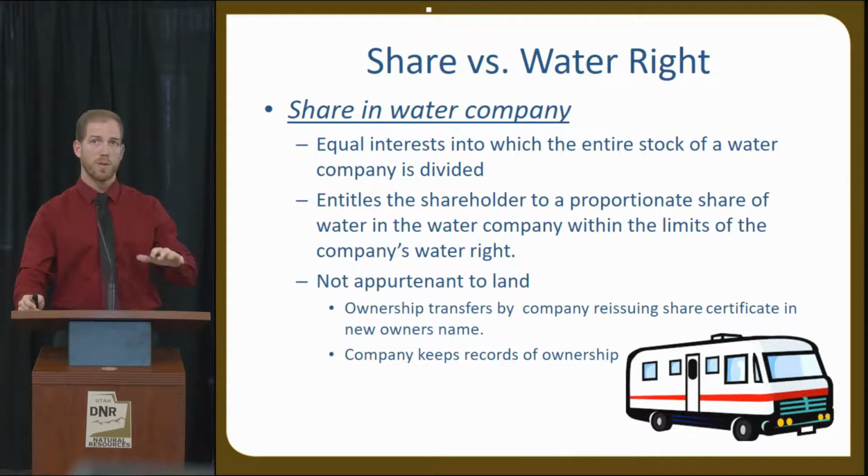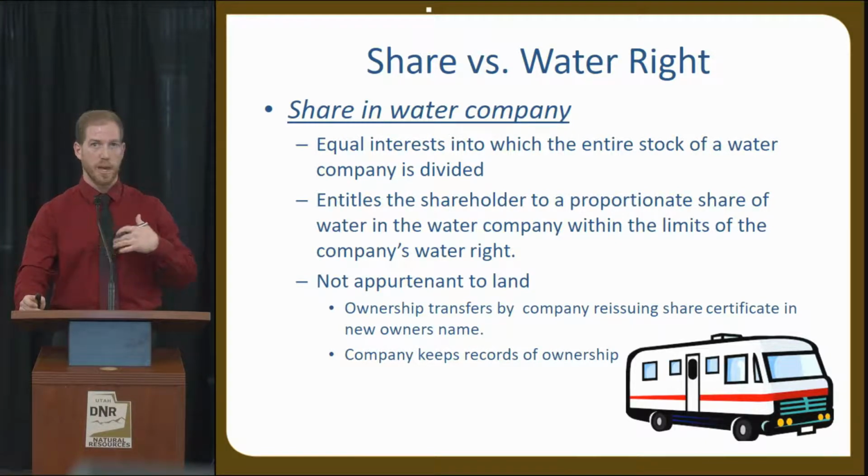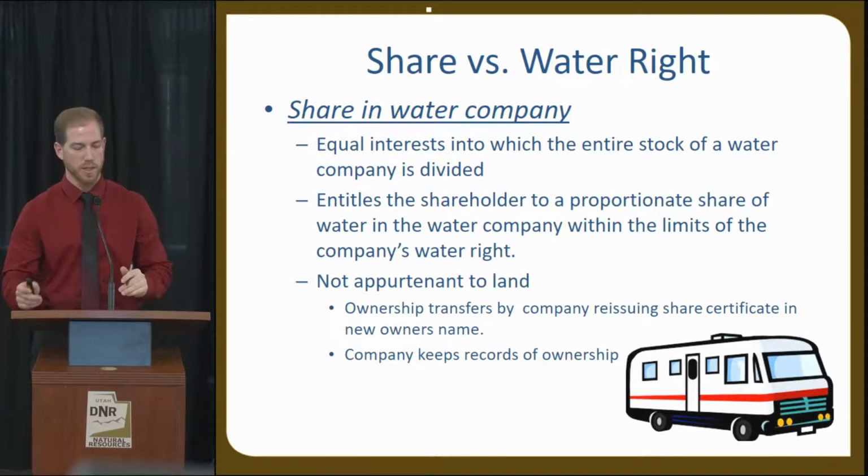They're kind of mobile. If I own a share in company A and I decide to move, I sell my property, that water share is not attached to that ground, so it doesn't transfer by appurtenance. If I wanted to sell my property and include that water share in that sale, I could sell that share to the new owner. The company would reissue a share of stock in their name. That's how ownership transfers work, and the company keeps records of who owns what shares.